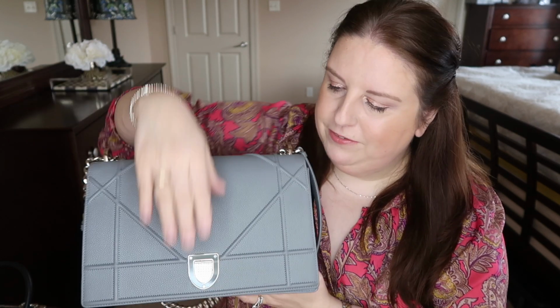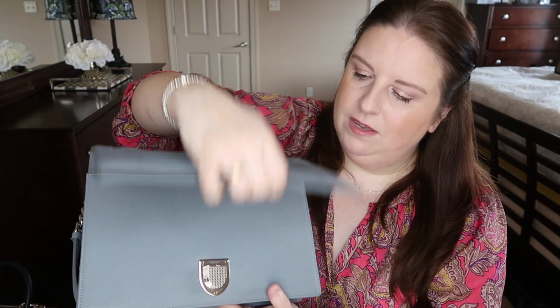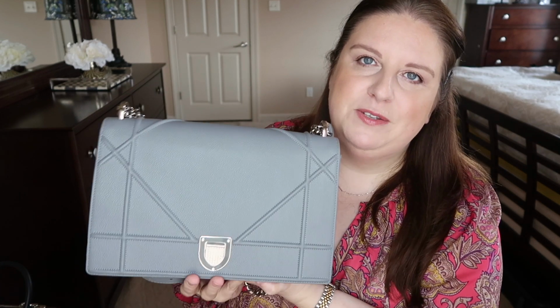It's the same vibe. I love it. I love the color. I love the hardware. Everything about this handbag is just ideal, and it's just perfect, you guys. I'm over the moon. And this is obviously one of the newest handbags that I purchased, so this is amazing.